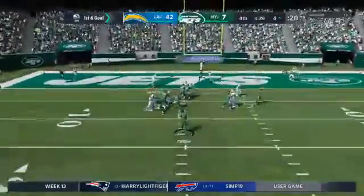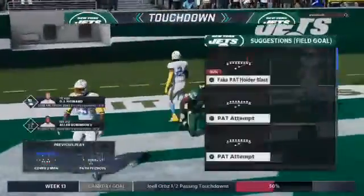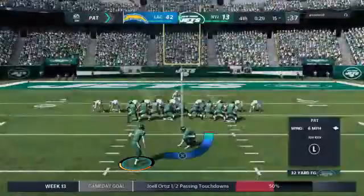Faking the give, Darnold. And this is caught. Well, they get one back. Picking up the late touchdown here, but still down big. Jason Sanders for the extra point.